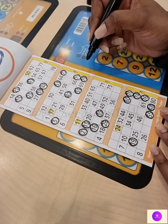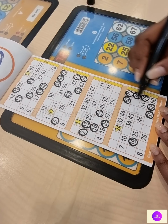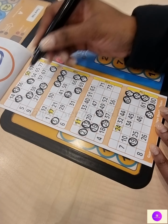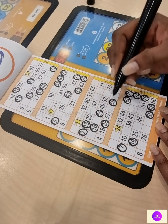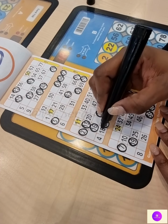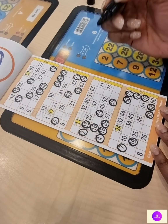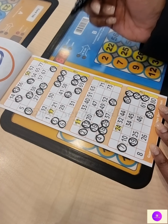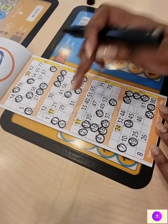6 and 4, 64. 7 and 8, 78. On its own, number 7. 5 and 6, 56. 1 and 8, 18. On its own, number 4. On its own, number 9. On its own, number 6. All the 6s, 66. 3 and 4, 34. Max 57.